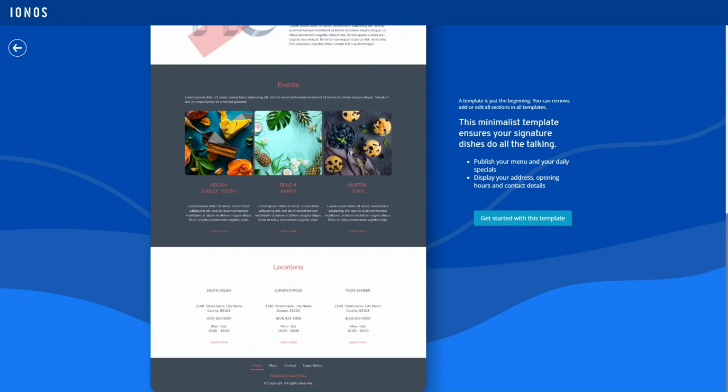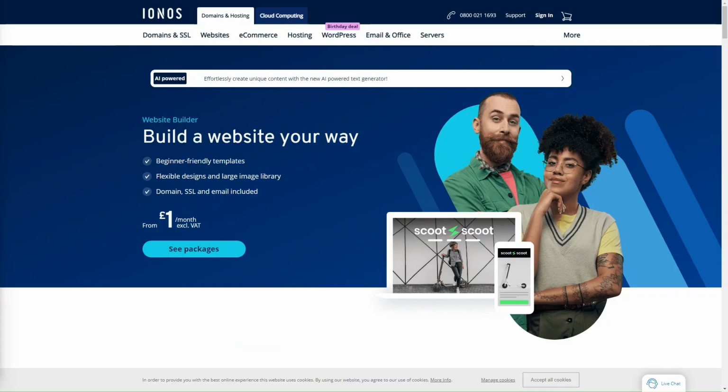When using IONOS web templates, keep in mind that they provide a convenient starting point. You do have the freedom to modify and customize them to create a website that truly represents your brand or personal style. In terms of getting started, IONOS Website Builder is not entirely free. Sometimes it does come with a free plan with limited features, and it allows you to explore and experience the platform before committing to a paid subscription.